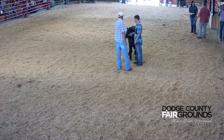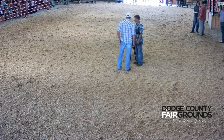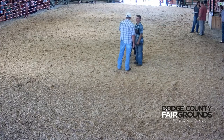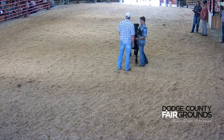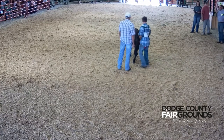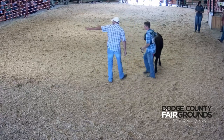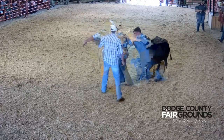Single entry bull here to start off our commercial show. A calf that's got a ton of meat and muscle in him. He's good and level over his top. He extends that muscle down through his quarter. A calf that maybe I'd like to put a little bit bigger lumber underneath him, stouten him up for all that muscle he's got on, but a calf that's functional can be a good prospect for that young man.